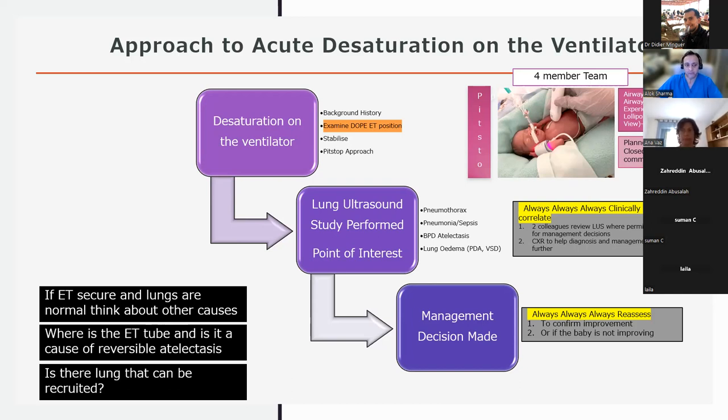A very important example, and this is crucial if you're thinking of areas that you might want to recruit by improving ventilation, is where your ET tube is. I cannot emphasize this enough. This is the one thing that is easily reversible that can be seen right at the start, even before you do your lung ultrasound. For a baby between 1 and 3 kilos, the formula of weight plus six works really nicely.